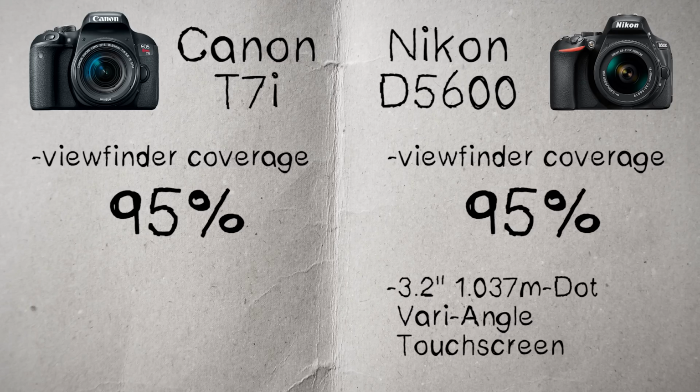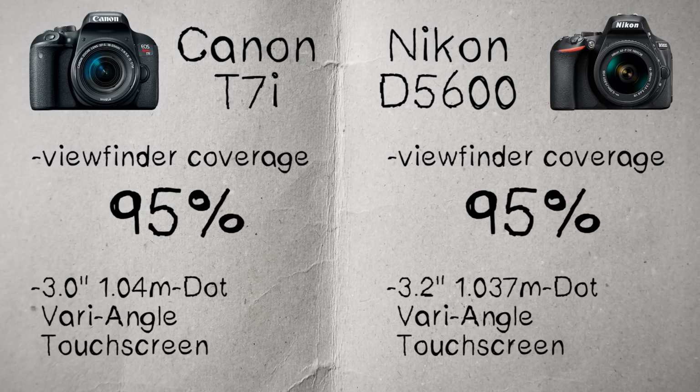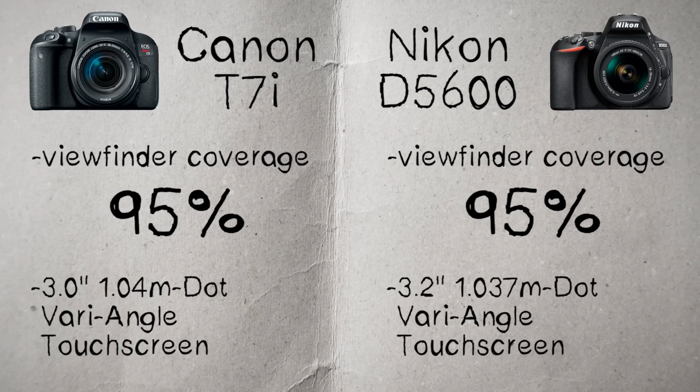It's also a touchscreen, and on the Canon side, you have a 3-inch vari-angle touchscreen. So it's slightly smaller, but both of these have almost the same resolution, over 1 million dots on the screen. They're gonna be very similar. In this case, I'll give an extra check mark to the Nikon because it has a slightly larger screen, which may come in handy. So how do you save your images and videos?